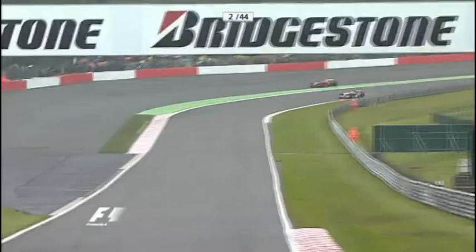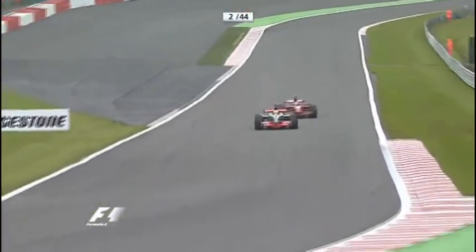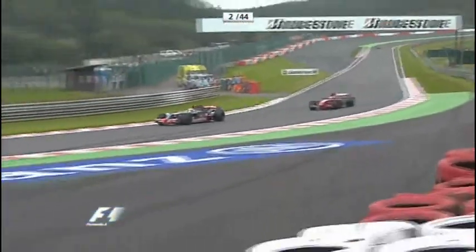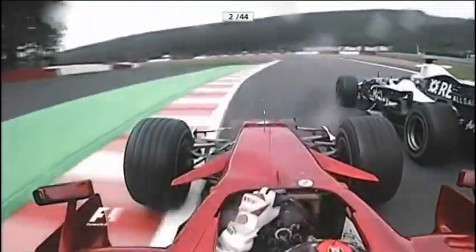So, Heidfeld has pitted for BMW. He's taking a chance here. He's going onto some wet tyres. It looks like Raikkonen's run wide there. Hamilton's having problems as well, though. Raikkonen's got a lot of momentum there. Meanwhile, Massa has lost ground in these conditions. Whoa, Hamilton's off. Raikkonen gets back past him again.